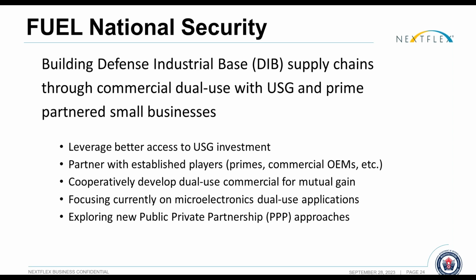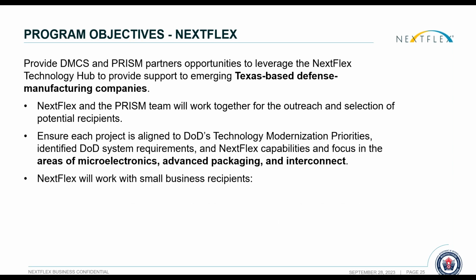And we're looking forward to working with Fuel to develop microelectronic supply chain within the PRISM defense manufacturing community. And then the last point to note is that Fuel is a local technology accelerator within Texas and within the footprint of PRISM activity, with whom we at NextFlex will work closely to help identify those Texas small to medium enterprises that would potentially benefit from services at NextFlex and UT Austin. Next slide, please.